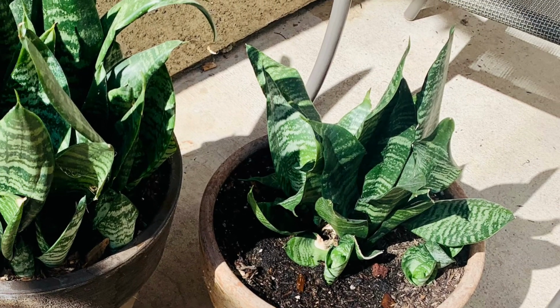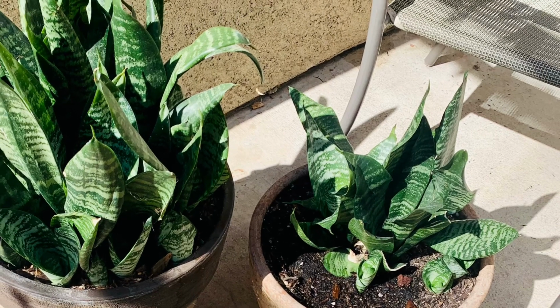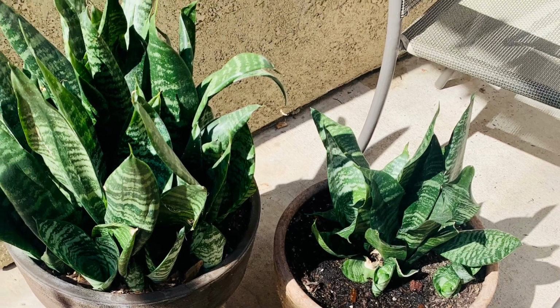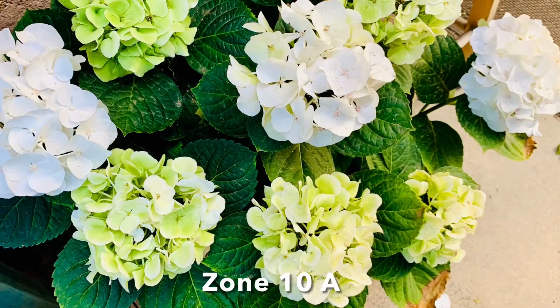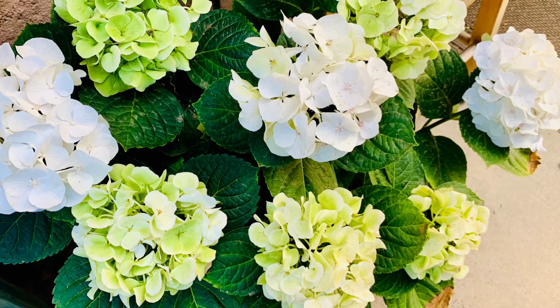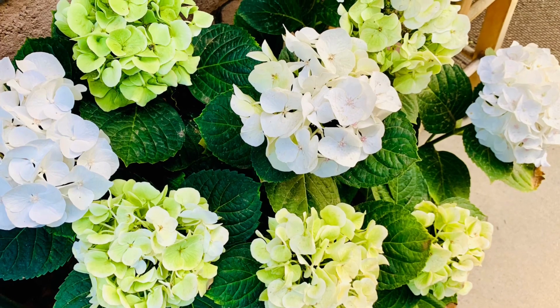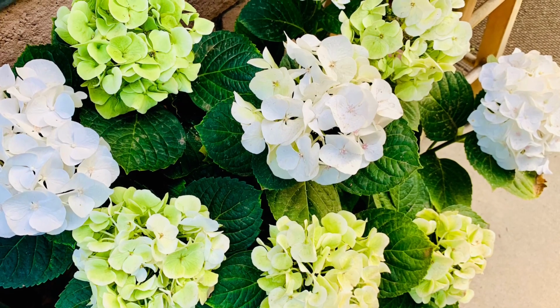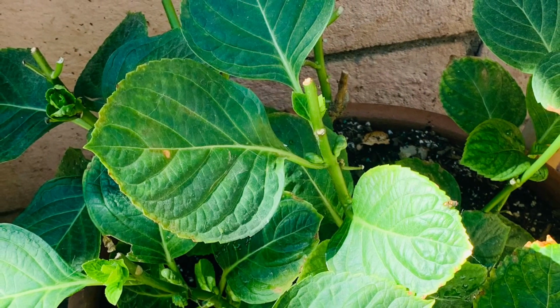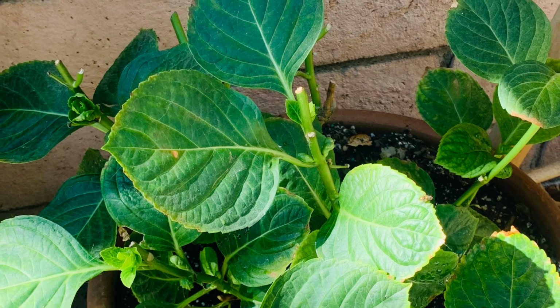And this is why I love succulents and aloes and sansevierias, because you only have to give them water probably 3 times during the week if they're outside and it's very hot like it is here in Southern California. I mean, we've been having temperatures in the 90s and up to the low 100s. So yeah, I have to keep an eye. I had to trim my beautiful hydrangea.